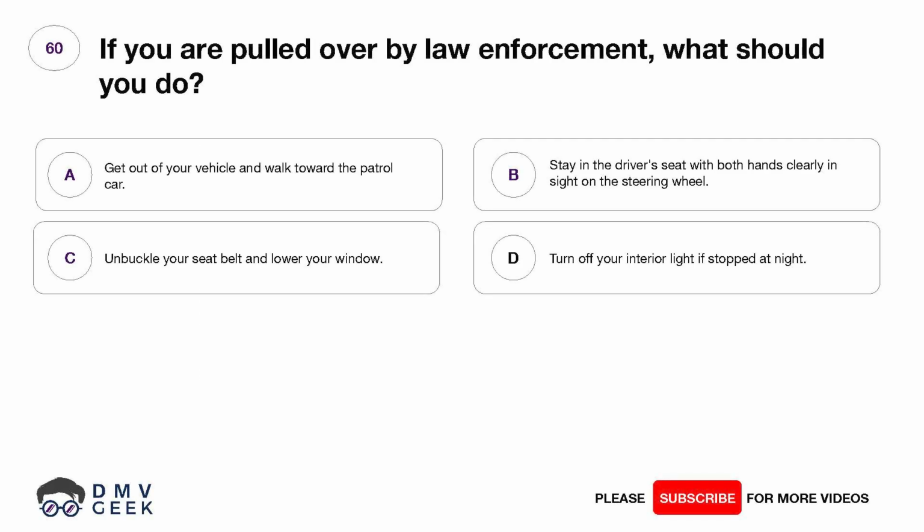Question 60. If you are pulled over by law enforcement, what should you do? A. Get out of your vehicle and walk toward the patrol car. B. Stay in the driver's seat with both hands clearly in sight on the steering wheel. C. Unbuckle your seat belt and lower your window. D. Turn off your interior light if stopped at night.